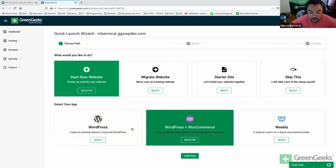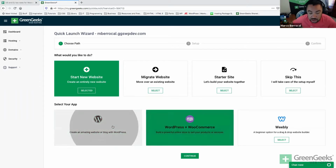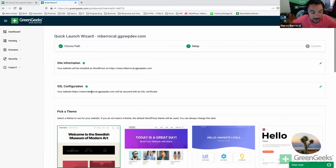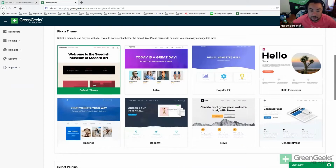It's fine. I want you guys to see the wizard in case you are coming from different hosting providers and whatnot, but this one will definitely do the job as well. So we're going to go with this one. Again, we were already here. It's going to say yes, everything's cool. My domain and my SSL are good to go, and I could pick a theme.